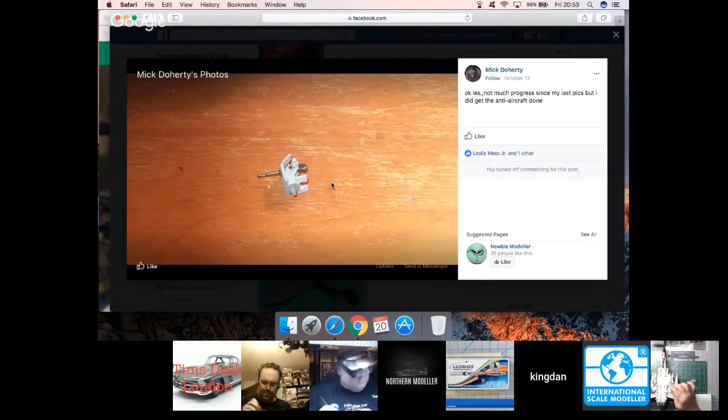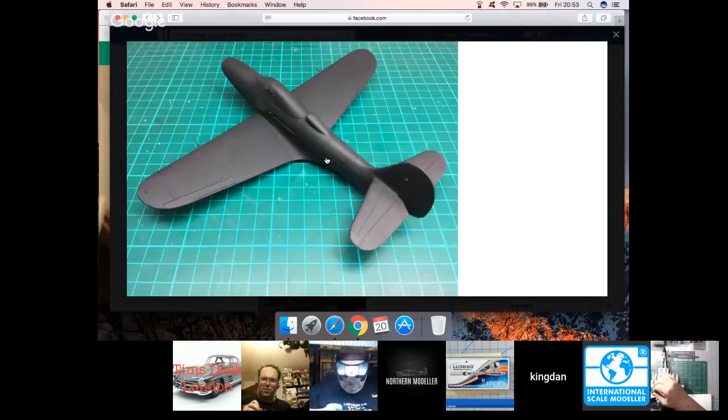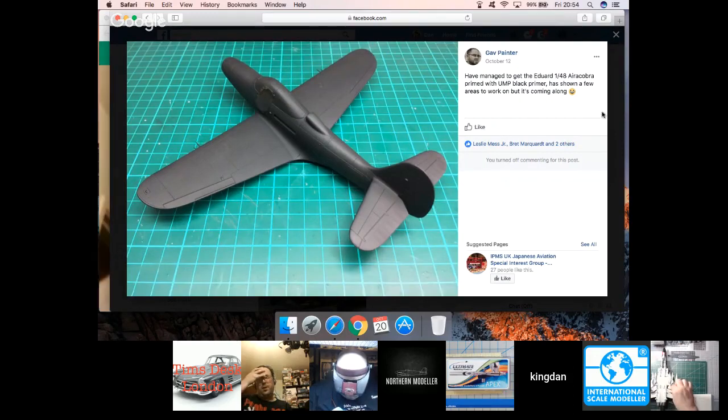This is Mick Doherty again. He says Mr. Mess was running it last week. There's not much progress since the last picks, but he did get the anti-aircraft done. I think he's got a few more of them to do for that big boat. The Snowberry's not too heavily armed. It was converted for the war, wasn't it? I think it was just a passenger liner. Was it a flower class Corvette? Yeah, that's the word, Corvette.